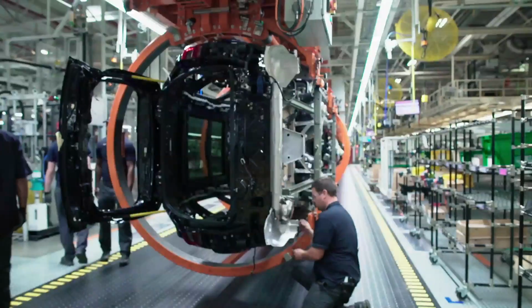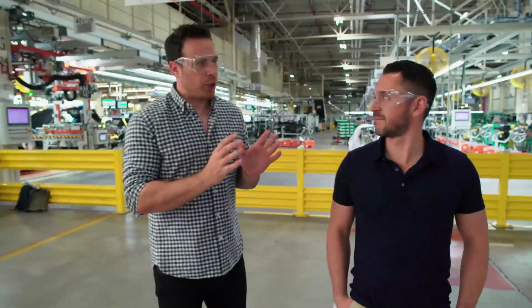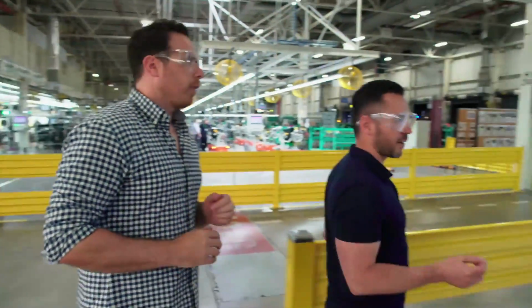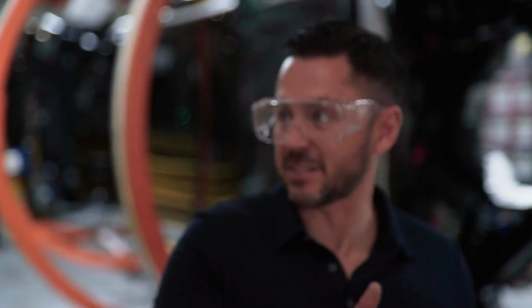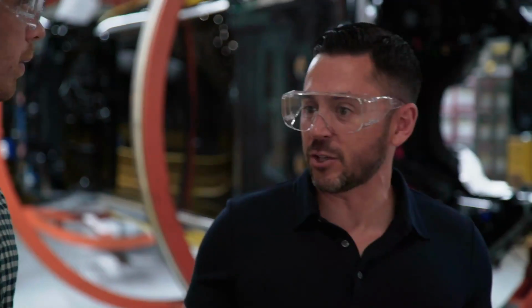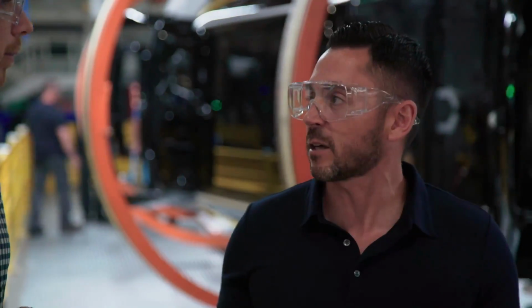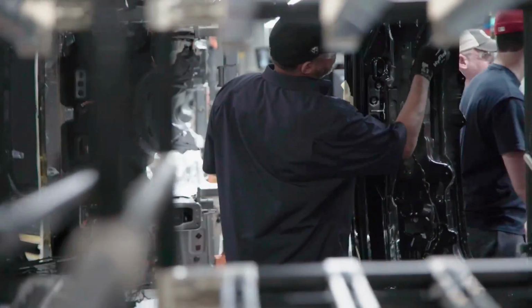So John, this is the first time we're going to see the new BMW X5, and right now we're at the tilt station. Let's go take a closer look. This is a really cool part of the manufacturing process. As you can see, the cars have been tilted to their side. This is something you really don't see a lot in the automotive industry, but because BMW cares about its associates, it wants to create a more ergonomic way of working.